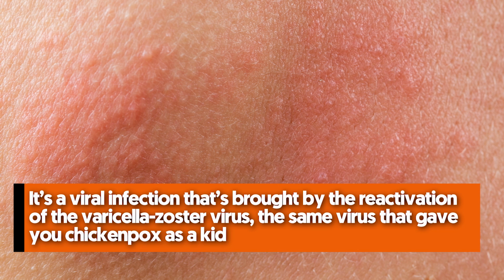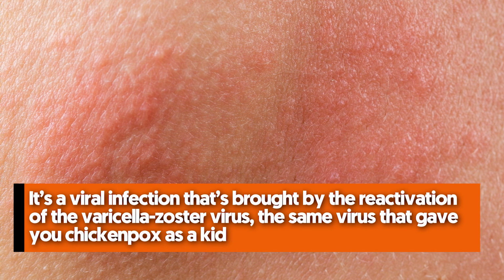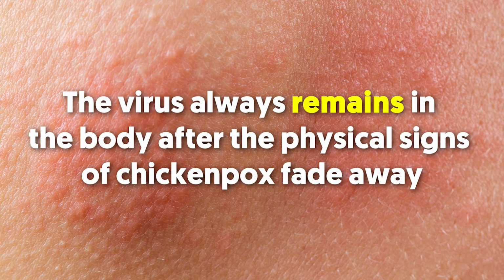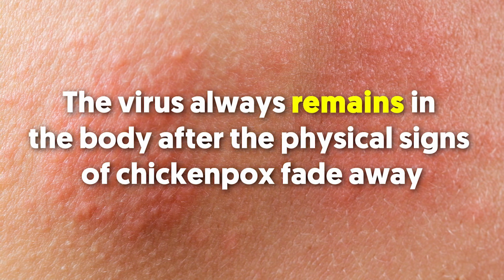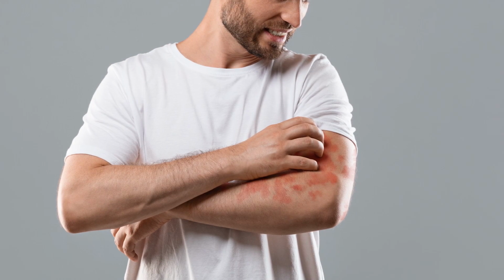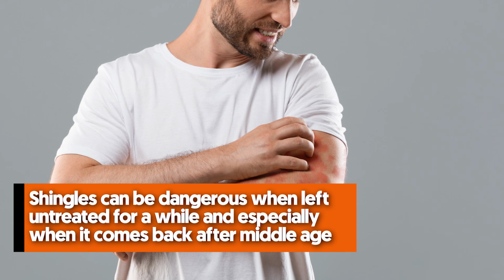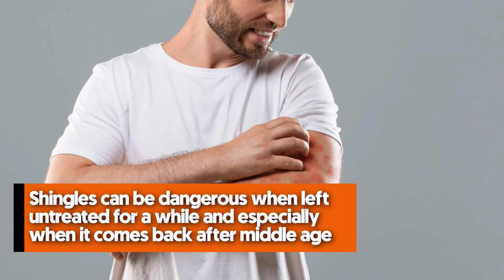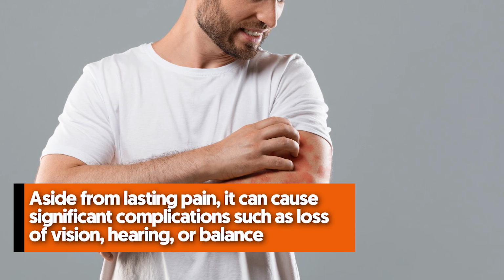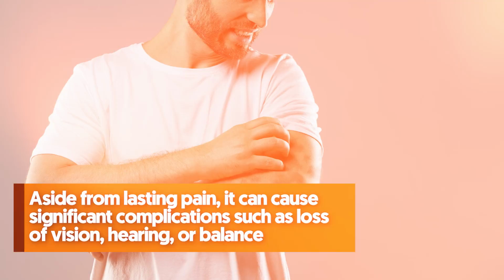It's a viral infection that's brought by the reactivation of the varicella zoster virus, the same virus that gave you chickenpox as a kid. The virus always remains in the body after the physical signs of chickenpox fade away, and sometimes it can reactivate in adulthood. Shingles can be dangerous when left untreated for a while, and especially when it comes back after middle age. Aside from lasting pain, it can cause significant complications such as loss of vision, hearing, or balance.